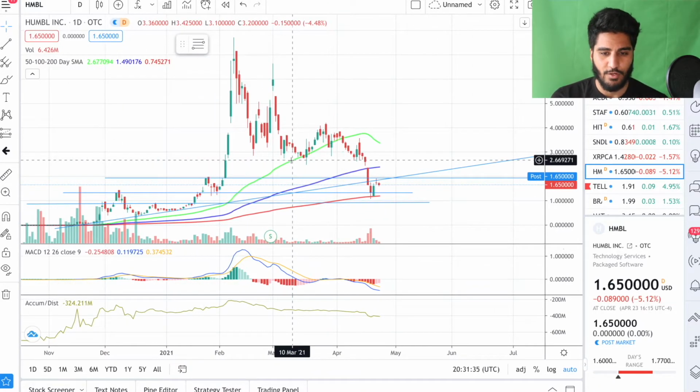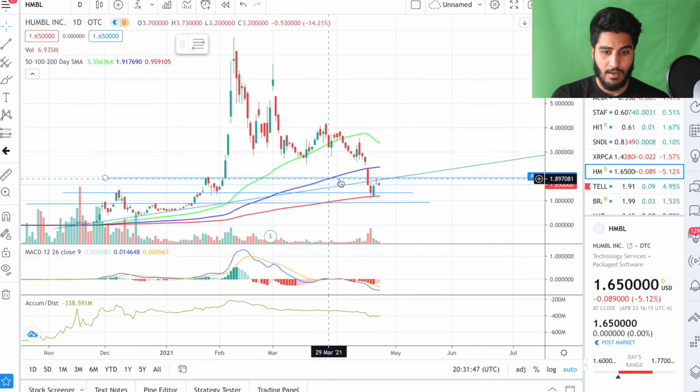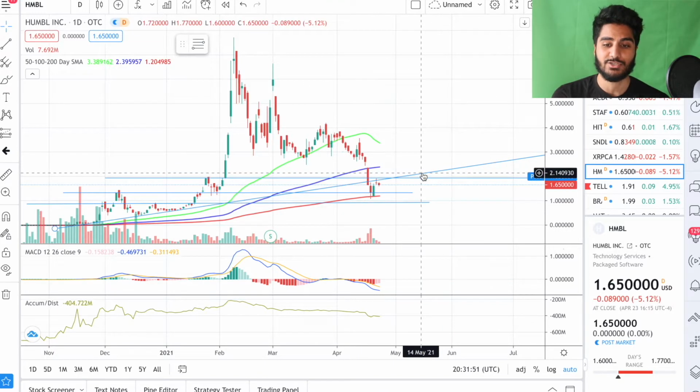In terms of any key levels, this level of support right here is our last line of defense until we are fully bearish on Humble. And so as long as we hold this, we are going to maintain a slightly bullish outlook. Overall, we want to see the price action above this uptrend to be extremely bullish.